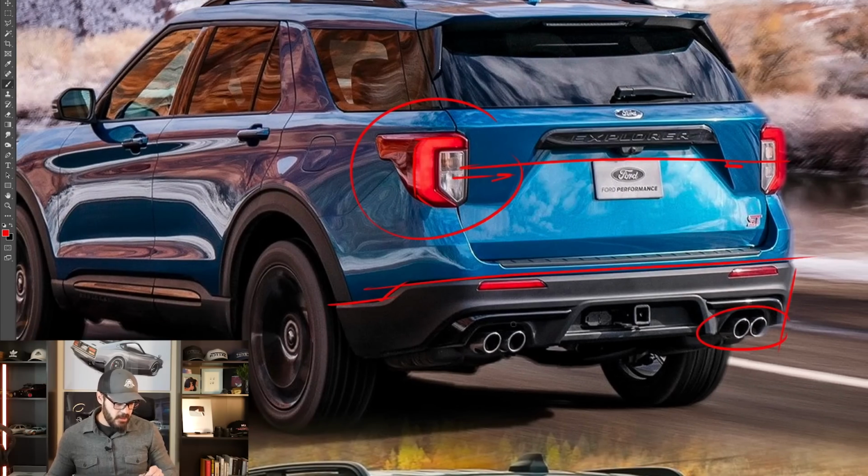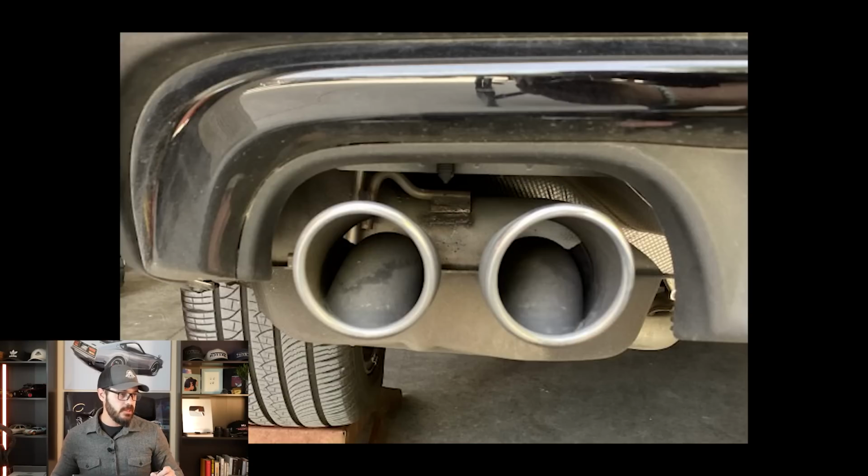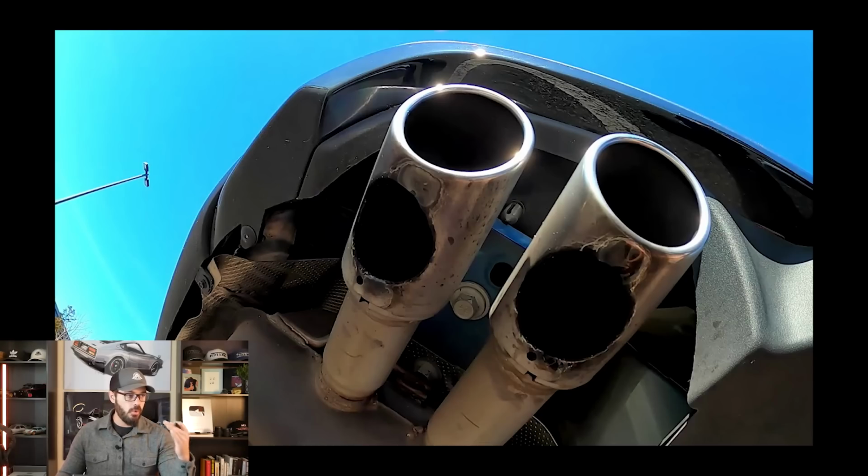However, these exhaust pipes are unfortunately fake. I made a video on the ST a while back and someone told me that these exhausts are actually fake, even though they look like proper quad exhausts. So the look is there, but the functionality, I guess, is not.